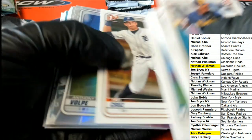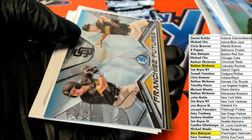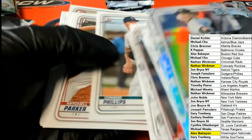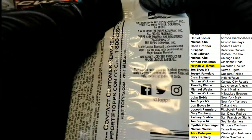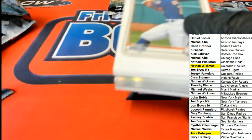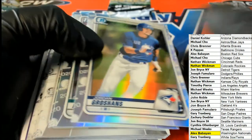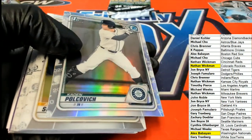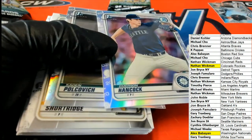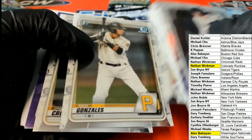One more autograph left in the break. What's it going to be? Nice Emerson Hancock. That's a nice Grishans refractor. Two great rookies there. Really nice. Actually, the Hancock's the one that we're going to top load there. Grishans is a good young prospect, though. There's a Nick Gonzalez.